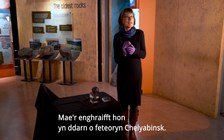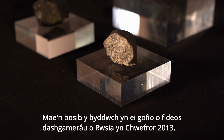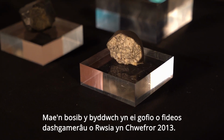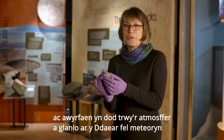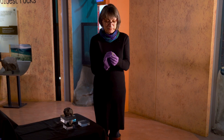This specimen here is a sample of the Chelyabinsk meteorite. Now you might remember it from dash cam footage from Russia in February 2013. This was really exceptional. It was the first time we had seen a fireball and a meteoroid come through the atmosphere and land on Earth as a meteorite, totally filmed.